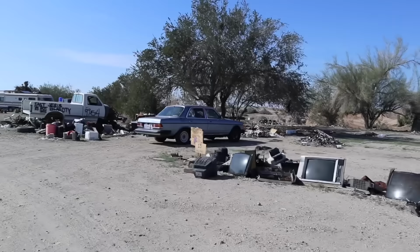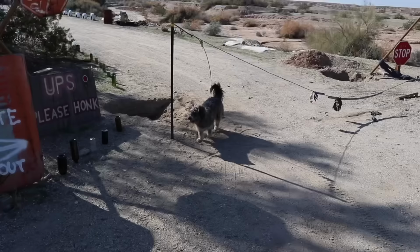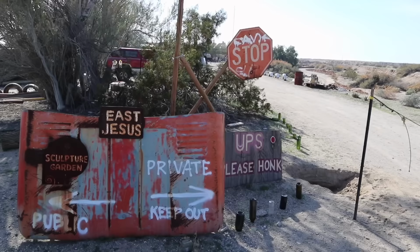Jesus is not underlined. Slab City. Do not climb. Do not climb on the plane. And surprisingly, oh, hello there. UPS makes deliveries all the way out here. Please honk.